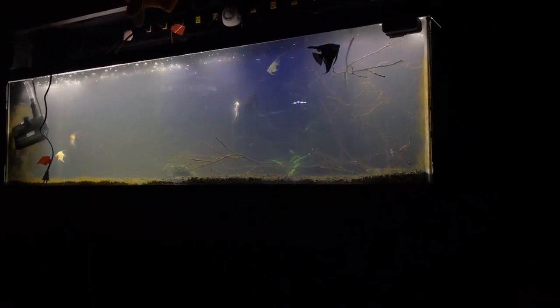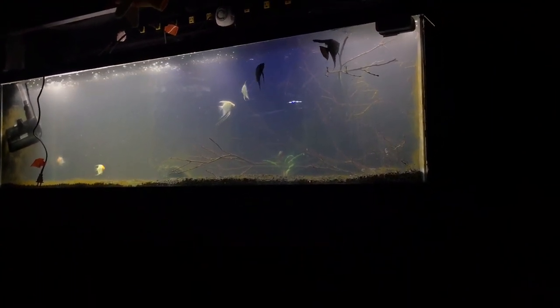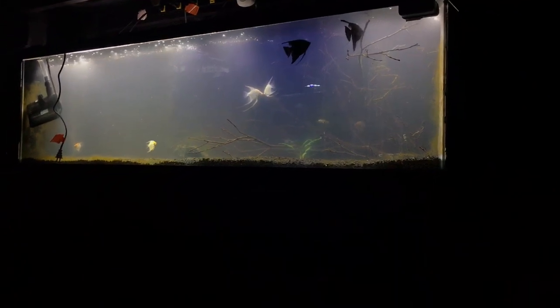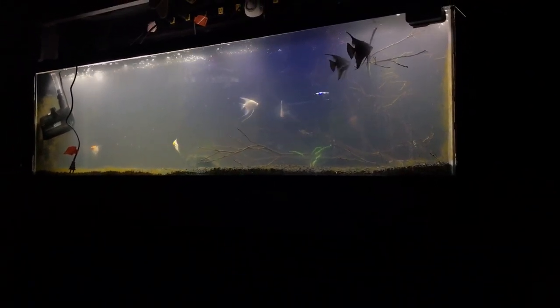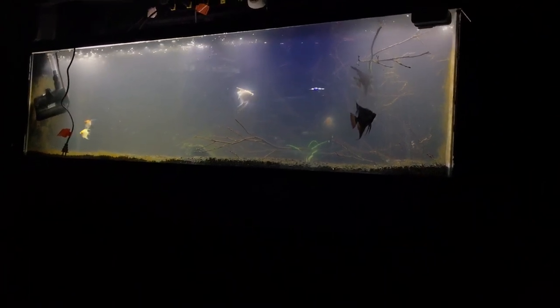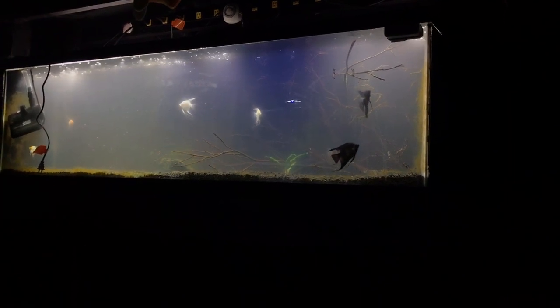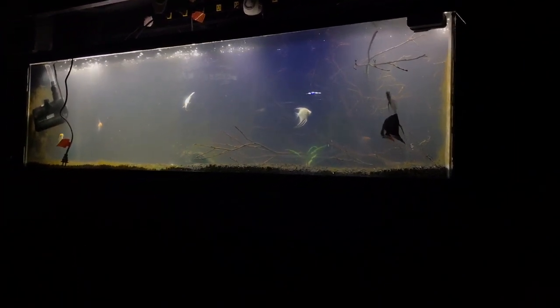Let your system catch up to itself. Do the maintenance that you need to do. I really wouldn't go in there and mess with your tank if it really hasn't established a beneficial bacteria colony that can support your fish. Because if you're in there siphoning the substrate and whatever, if you're removing a lot of that beneficial bacteria, you're only slowing it down.